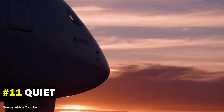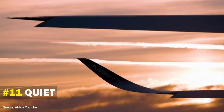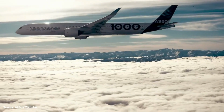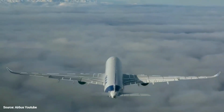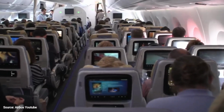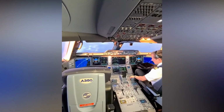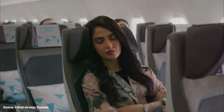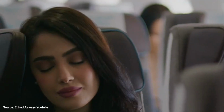Quiet. The Airbus A350 is quieter than any other aircraft when cruising. Pilots found it even more noticeable when landing through horrible weather. It's raining and noisy on the outside, but on the flight deck you can talk normally, without any noise. It's very quiet for passengers too, because the reduced noise makes the jet lag and fatigue a little better.